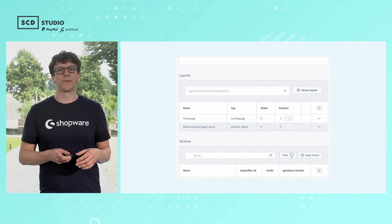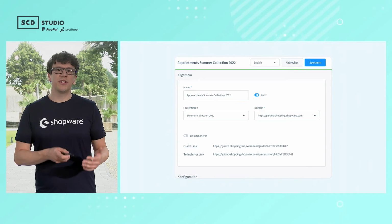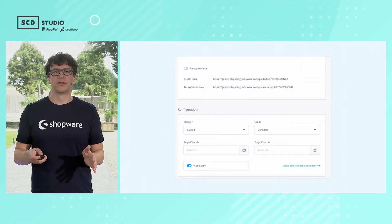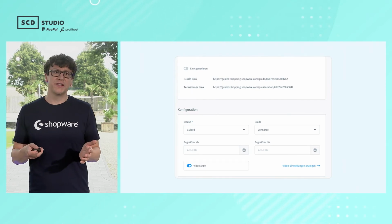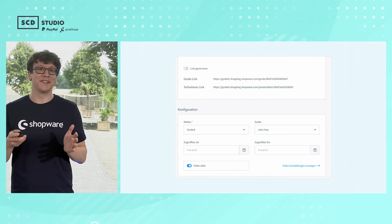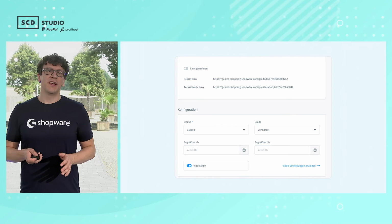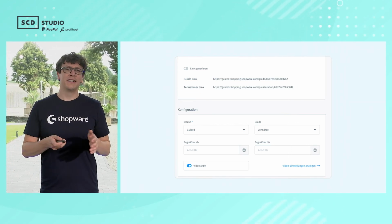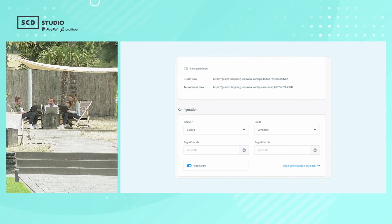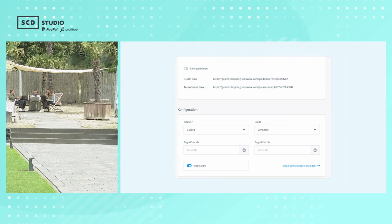Once you have created your presentation, you can create multiple appointments where you define when and to whom you're going to talk. And then finally, all you have to do is send a link for the appointment to the customers. And that's it. You are ready to go. Of course, in our first version, the setup of guided shopping will require a little bit of work in terms of customization and installation. But in your everyday business, that's all you have to do to interact with your customers directly.